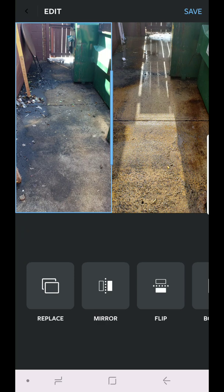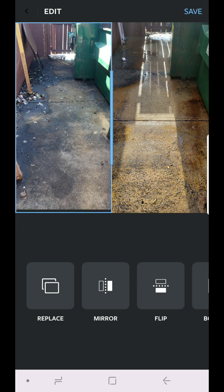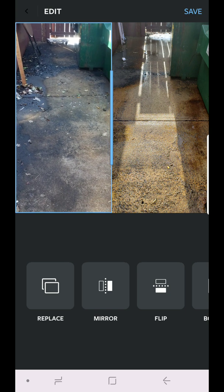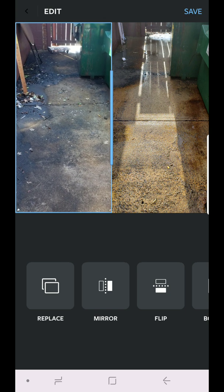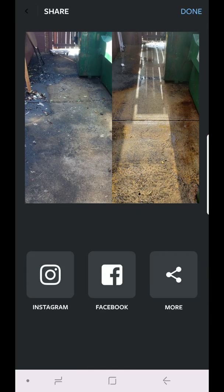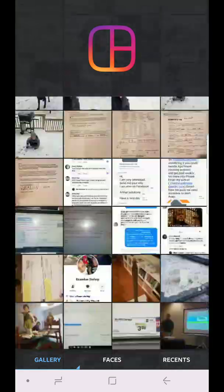You can do different apps to watermark it. This is pretty well lined up. Obviously, the right side's a little bit more zoomed in. If we wanted to crop it, move that up just a little bit here. That's pretty good. I'm going to highlight that bunch of grime and dirt. This upper area, actually the concrete has gone away. So we got that picture done.